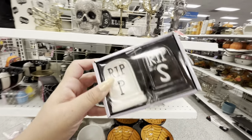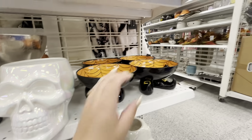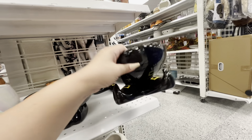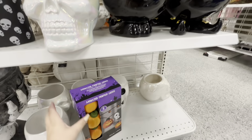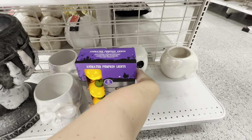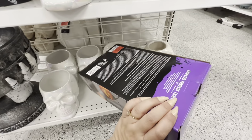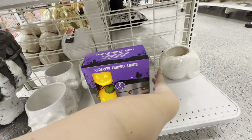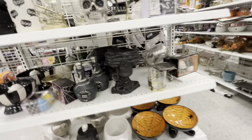These are $5. And then they do have, look, this candy bowl, I think is new with the witch legs. $7 with the spiderweb detail inside. It is ceramic. And then these are new. Let's see, try me. Oh my gosh. I love them. They're so loud. $15, look. I love them. So cute.